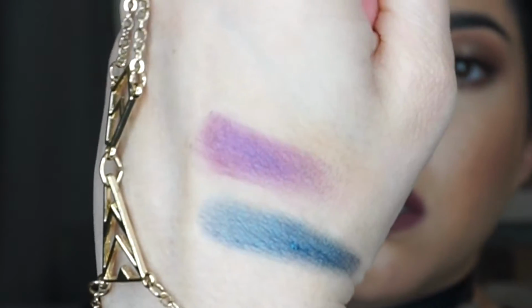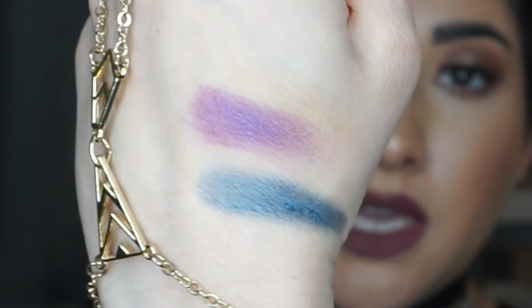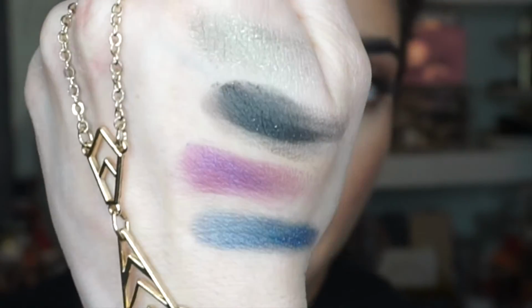Oh wow. They're pretty okay. I'm kind of curious to see how they look when I use a brush, but as far as swatches, they actually aren't that bad. Let's swatch this green one and this black one. Green and black. So they're actually not that bad of swatches, so I'm kind of excited to try them out on my eyes with the brush.